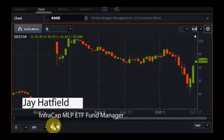Well, it's a little bit complicated in that it depends really what spread MLPs are trading over Treasuries. For instance, right now they're trading about 350 basis points over Treasuries, depending on which index we look at, an equal weighted index, including some of the smaller companies. And that historically is a pretty attractive time to buy MLPs. They normally trade about 300 basis points over Treasuries.